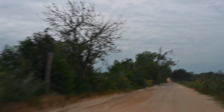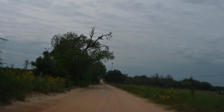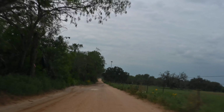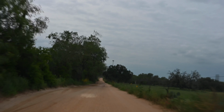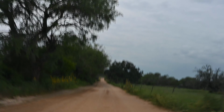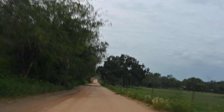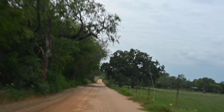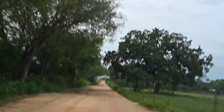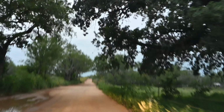So this dirt road gets maintained by my brother. He has a big John Deere tractor and great equipment that grades his stuff. So if you see all the little bumps, that's the stuff that he uses. He puts down caliche, I think, every year. You can see some parts where it's still muddy. There was a big rain last night.